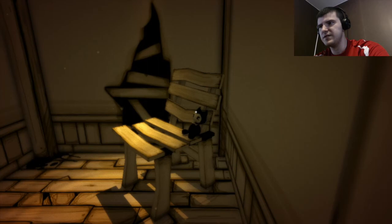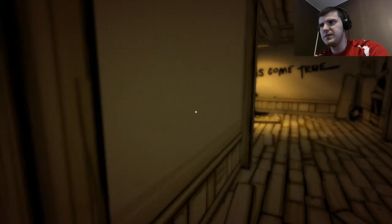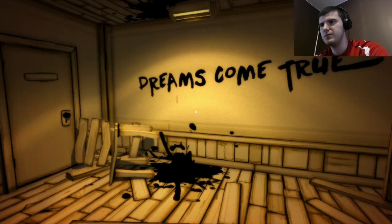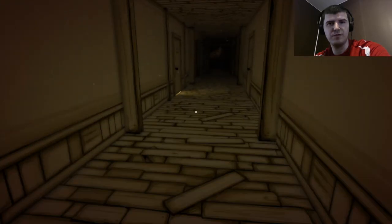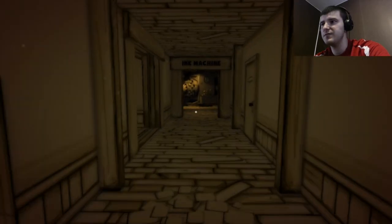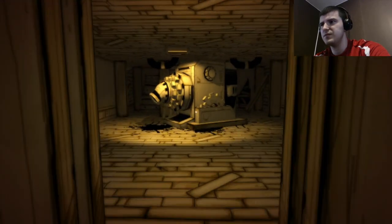Alright, oh, there's a little stuffed Bendy. Dreams come true. So, what I'm already noticing is items must have been randomly generated, because now they're in different locations. So that's helpful. Well, not helpful, but that's a good design.